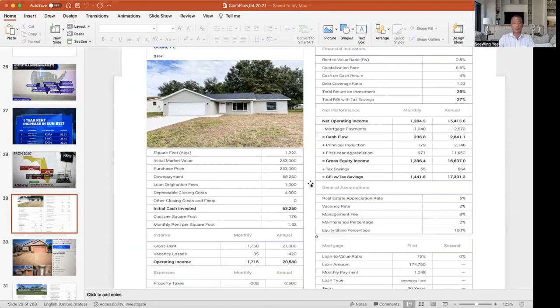These properties only cost around $229,000 to $235,000, 1,323 square foot, three bedroom, two bath, and very, very desirable. Again, this builder is able to provide this type of product to us at a very discounted price because of the scale of investors that are buying through this builder that we have a connection with over the years.